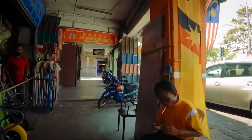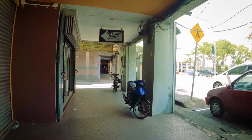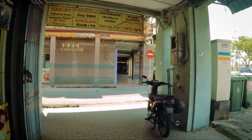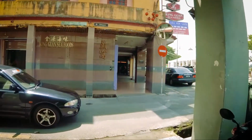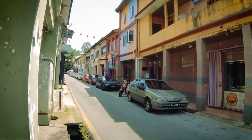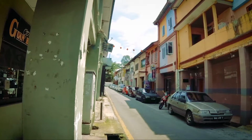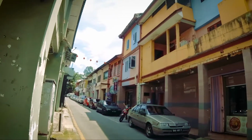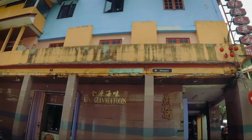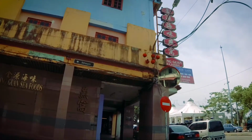And here we have the convenience shop. Oh, there are plenty of massage places here. We have the seafood. Now from outside and at the window, this particular seafood place on my right kind of looks like a goldsmith place, or where they sell jewelry or gold. I don't know. It says seafood. And look at the building, the old and vintage looking building. Very, very nice. I like this sort of thing.